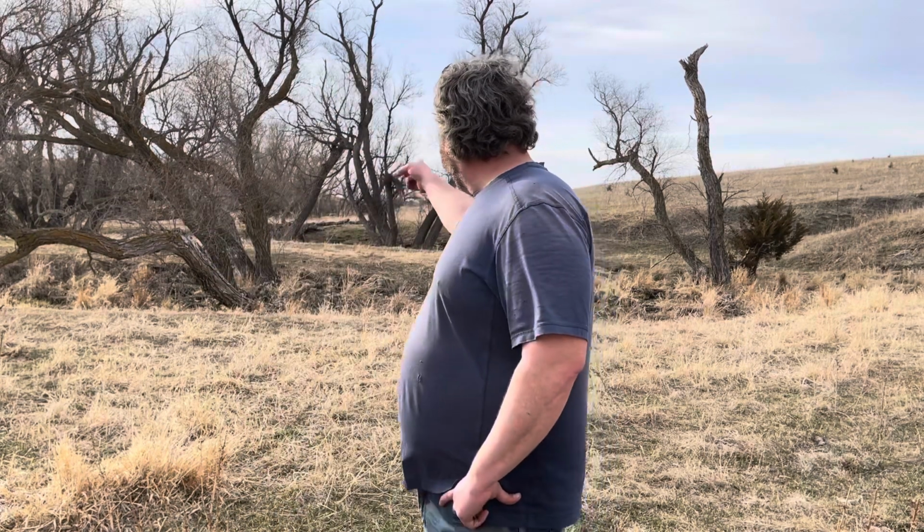There's a nice run of trees all the way down through here. There's actually two sets of trees that kind of feed together, so the cows have some shade all the way through the year.